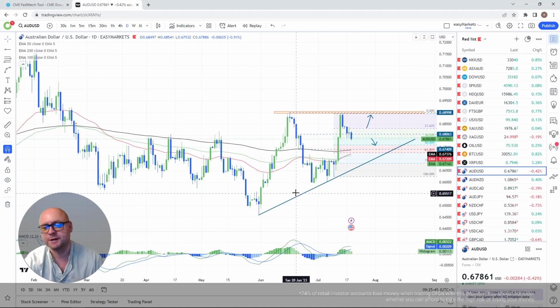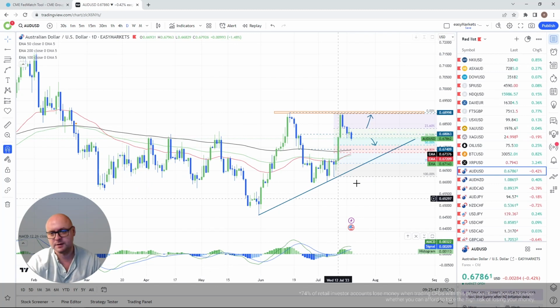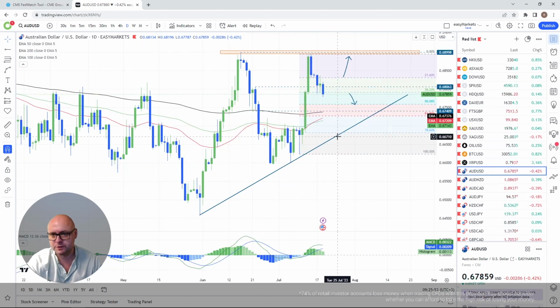Now jumping into Forex, guys. So yeah, AUDUSD, beautiful move, beautiful fall below the 38.2. I talked about this, and look, in general, we reached my target. Now, if we continue to trade below this 38.2% retracement on the Fibonacci, then yes, I will go further south.